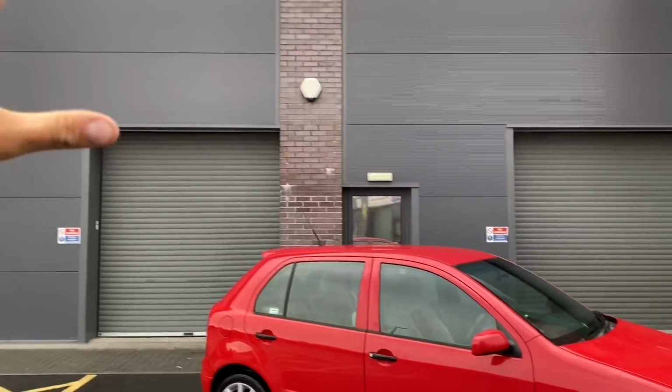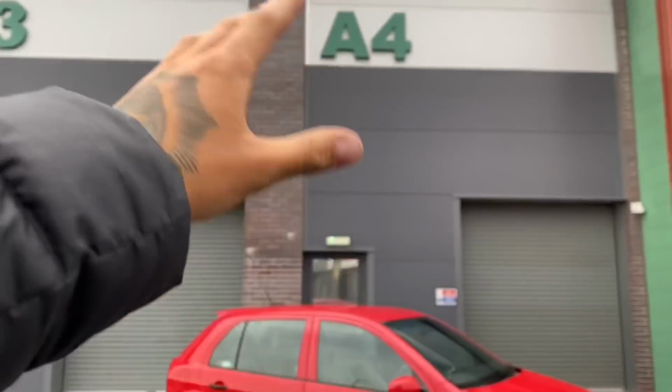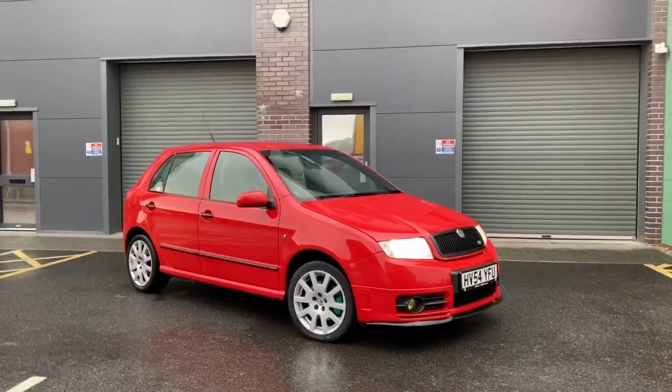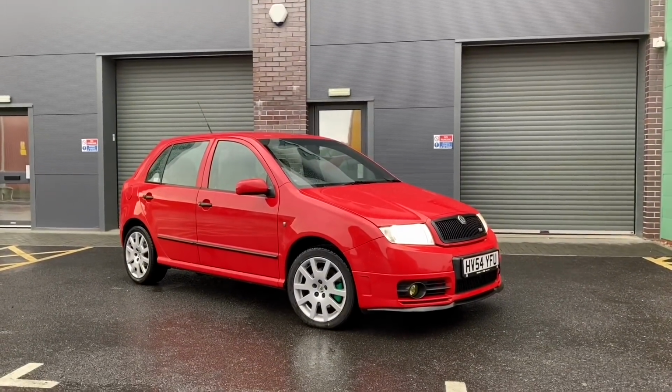See, it's got like a nice, clean, like basically storage unit behind it. It'll be lined up like this. And the first photo will be pretty much looking like so. Keep at it and just follow my tips and you will eventually start earning like I am now. So yeah.